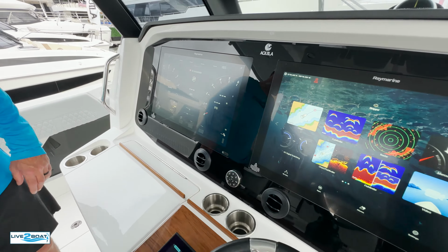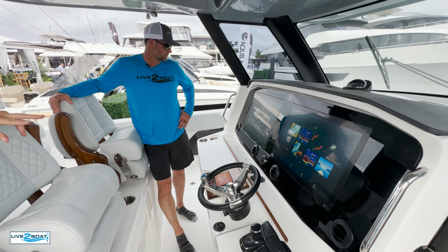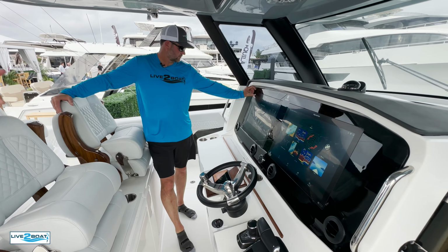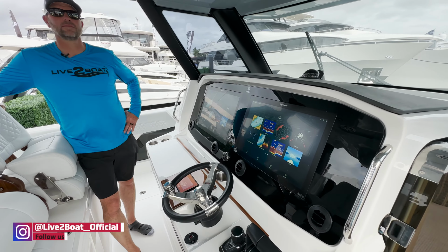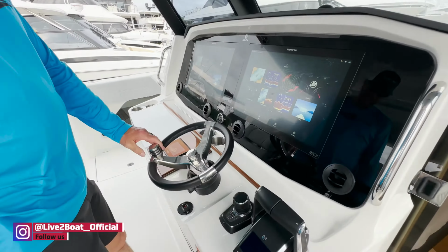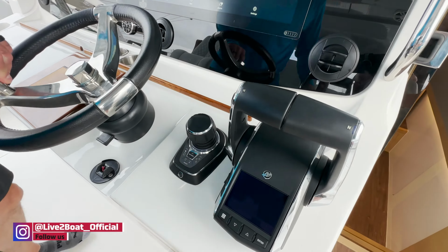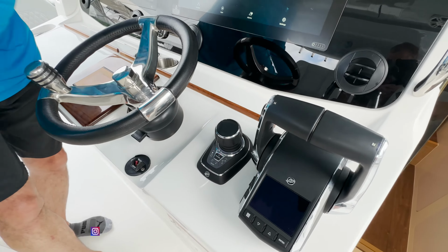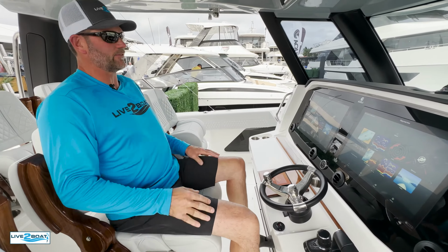Yeah, the brains of the boat is the C-zone system, but then everything ties through your MFDs also, so you have redundancy there. And then we've got our tactile buttons, which is a third redundancy in case you have problems that you're trying to resolve. Merc next gen controls, skyhook, joystick there. Really comfortable spot to drive right here.